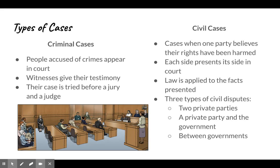Another type of case is civil cases. This is when one party believes their rights have been harmed. In this situation, each side will present its view in court. Judges will apply the law to the facts presented, and then decide who's right. There are a few different types of civil disputes. It could be between two private parties, so an individual and another individual, or an individual and a business. There are a lot of different types. Also between a private party and the government, so a business against the government, or an individual against the government. There are also civil disputes between governments, so between different state governments, or between a state government and the federal government, and so on and so forth.